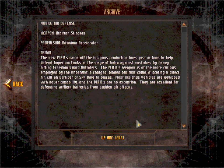Mobile Air Defense, or MAD. Weapon: Orbitrans Stingers. Propulsion: Titanium Accelerator. The new MAD Mobile Air Defense units came off of the Insignis production lines just in time to help defend Imperium tanks in the Siege of Indra against airstrikes by heavy-hitting Freedom Guard outriders. The MAD's weapon is one of the more curious employed by the Imperium, a charged bladed orb that could, if scoring a direct hit, cut an outrider or skybike to pieces. Most Insignis vehicles were equipped with hover capability, and MADs were no exception. They were excellent for defending artillery batteries from sudden air attacks.